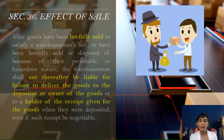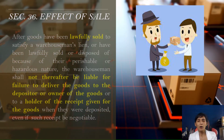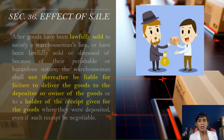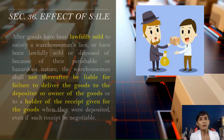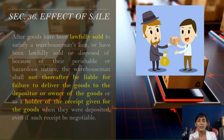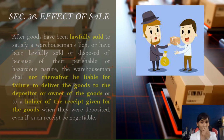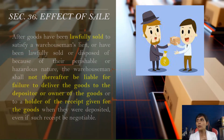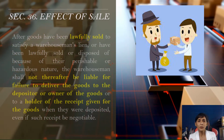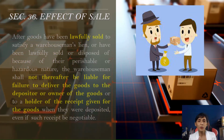So hence here, the effect of the sale basically gets rid of the liability, right? It relieves the warehouseman of the liability to still deliver those same goods or commodities back to the depositor, because the sale has been made as a lawful or valid sale. So he cannot contest that sale anymore, and he cannot claim, "Oh, I did not receive the notice," because once it has been lawfully sold, it is considered to have been properly notified to the owner.